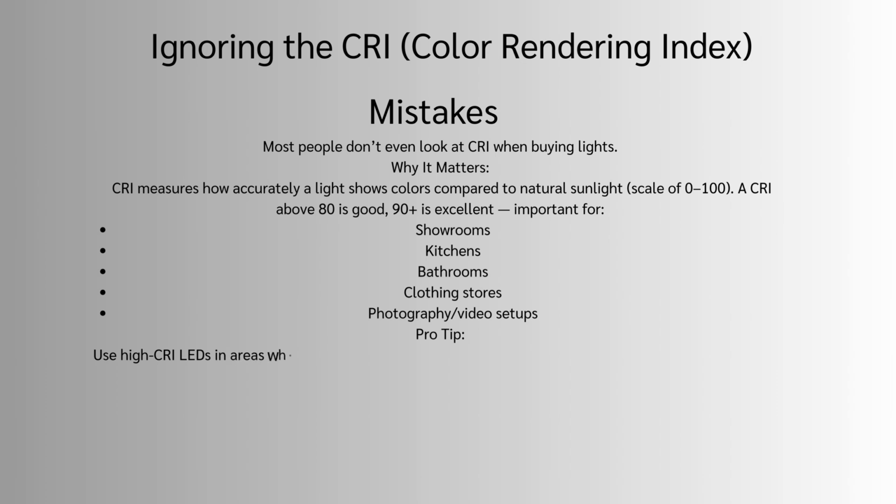Pro tip: use high CRI LEDs in areas where color clarity matters. Low CRI lights may make food, clothes, or decor look dull or off-color.